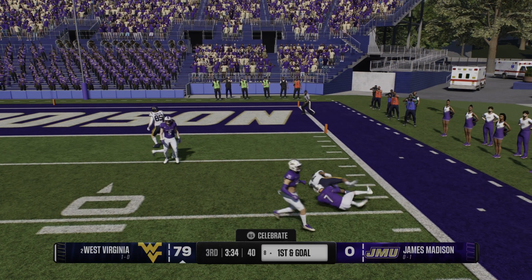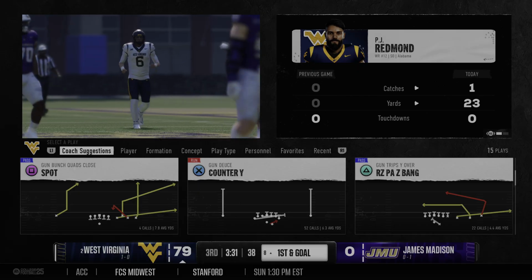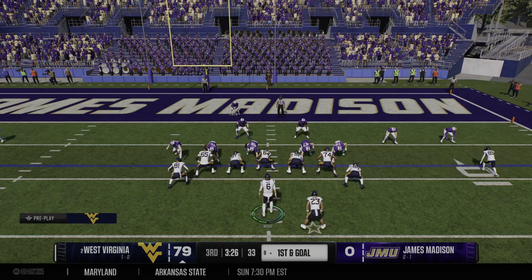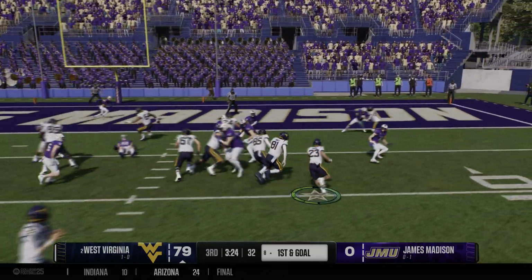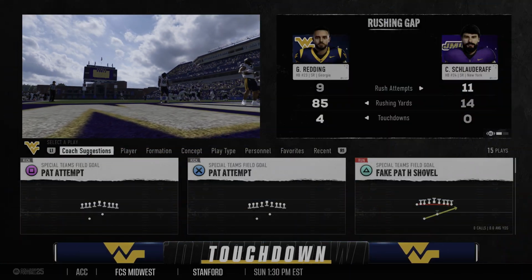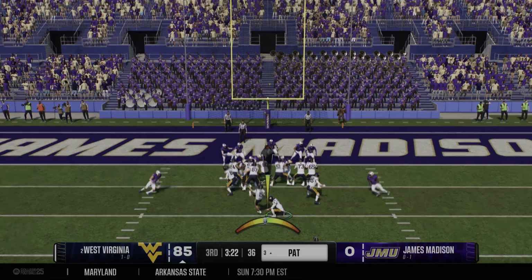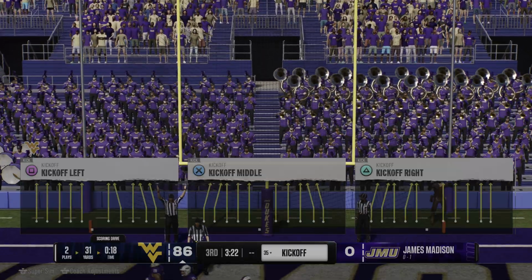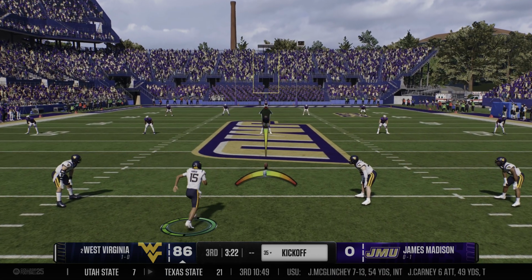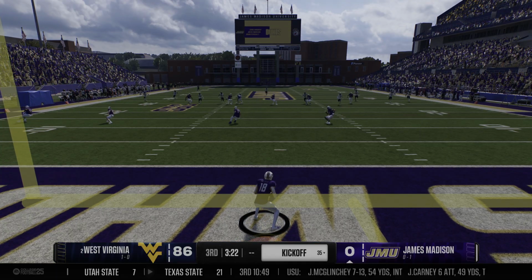He's got an open man. He's brought down, but he's got him inside the 10. 1st and goal from the 8. I love that play call, and quarterbacks are always licking their chops after their defense gets a takeaway because they know now, hey, I got a sudden change situation. Touchdown, Mountaineers. And the route is on. Ready to try the point after. And with that extra point, the lead remains in the gargantuan category. Almost ready to kick it away after scoring the touchdown. West Virginia, 86. James Madison, 0.